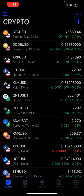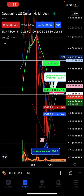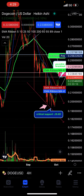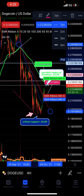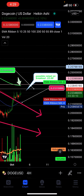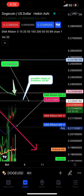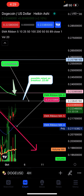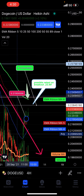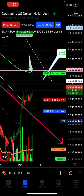This is a quick trading update. You see the Dogecoin, the Bitcoin, the big boys are starting to move a little bit, right? Dogecoin broke out of this falling wedge. See that? You got your upper resistance right there, and your lower support right here. Now you've pumped up a little bit where we have our possible retest of the breakout at 22.69 cents, right? See that right up there? You broke out of that wedge right here, and now you're starting to stagnate with no volume, right?